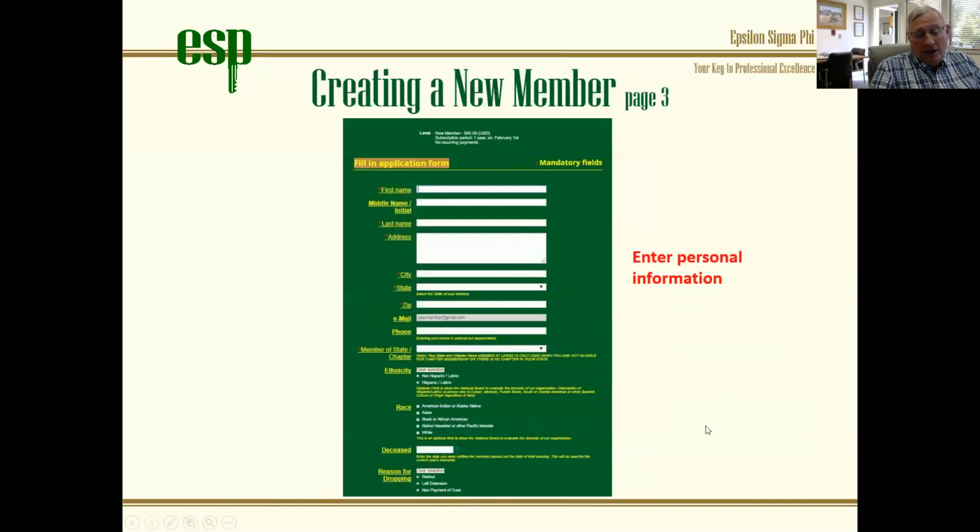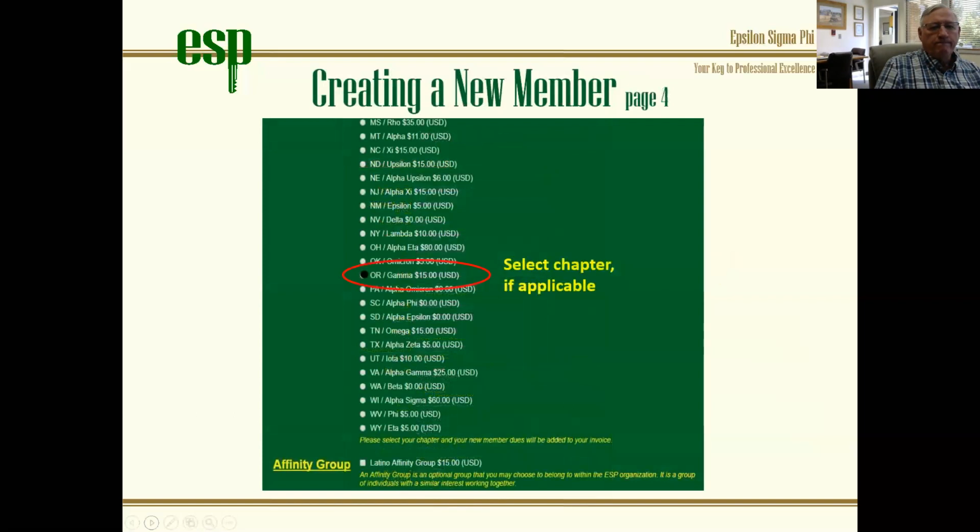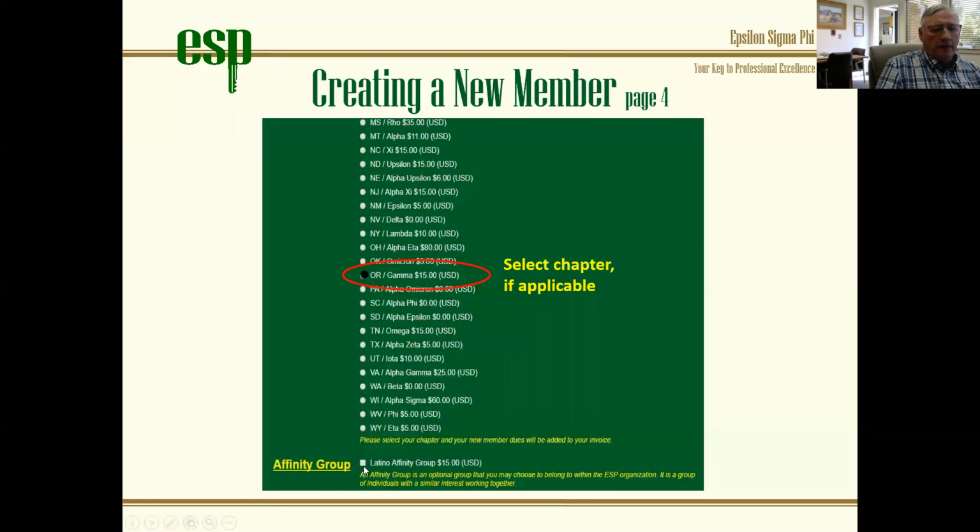And of course, the other thing is, for a chapter, you can do the same thing. You can go in there and generate a list like that for your chapter. And then there's reasons for dropping. I mentioned that earlier. Retired, left extension, and non-payment of dues. So those are all options. And here's selecting chapter. And if we were going to select the Affinity Group, we just click it in that box.